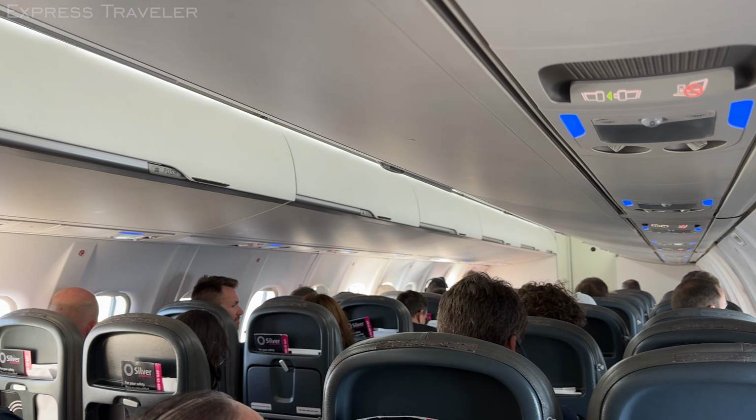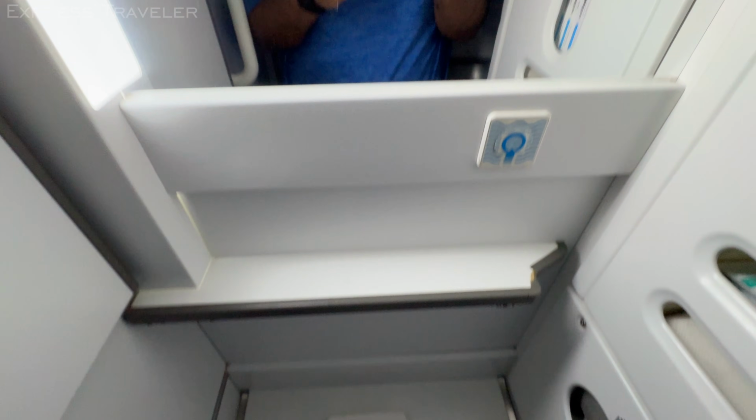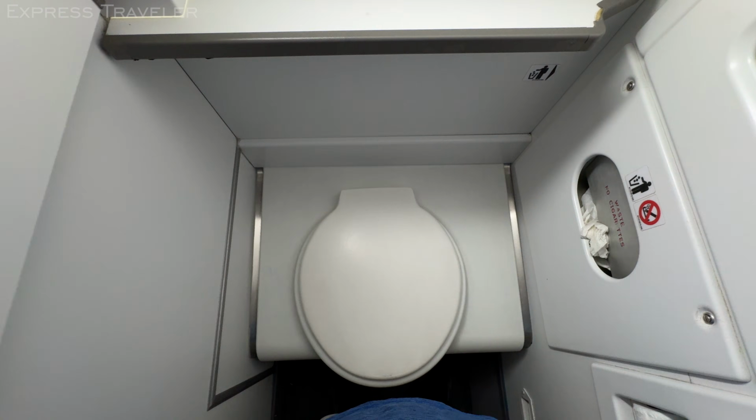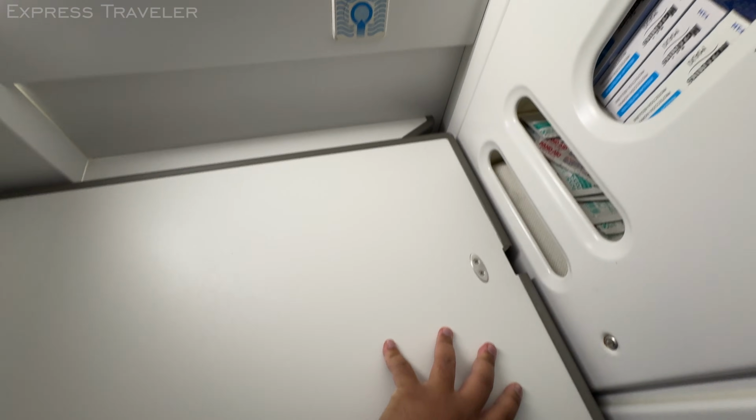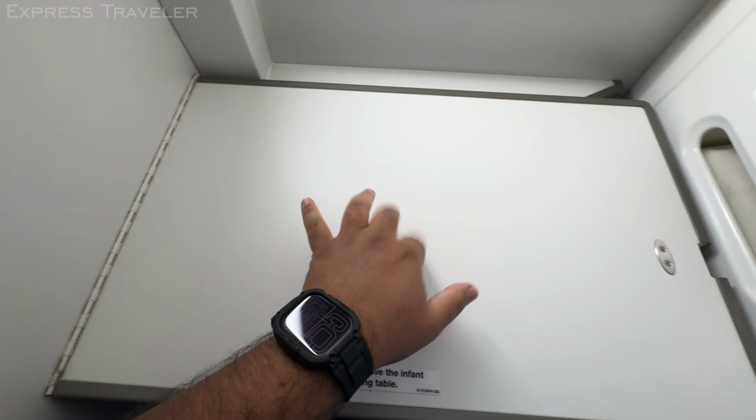for the Express Traveler toilet tour. The one lavatory is located in the very back of the aircraft, and as you can see, it's definitely one of the smaller lavatories I've seen. There's a pretty big baby changing table here that I accidentally dropped, and it was pretty sturdy. It was actually the perfect height to be a standing desk if that's your thing on a plane like this.